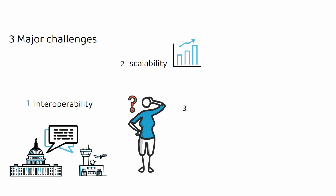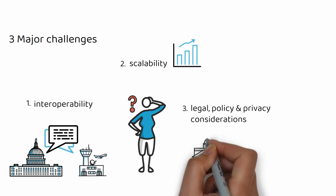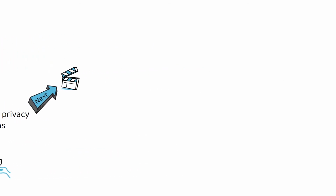And 3, it is essential that for each biometric use case, legal, policy, and privacy considerations are addressed to protect passengers, employees, or consumers and to mitigate potential risks. For more on this third challenge, look for the second video.